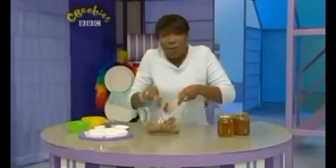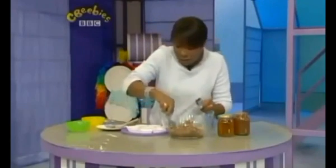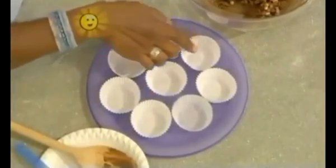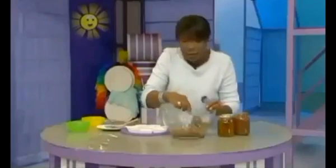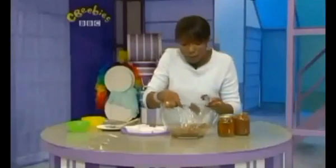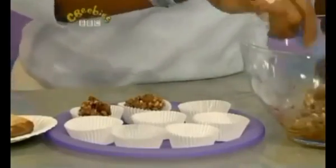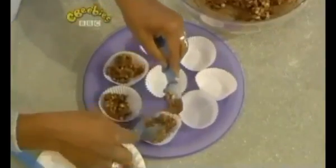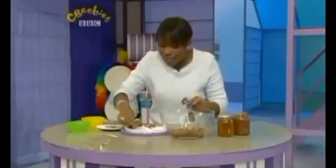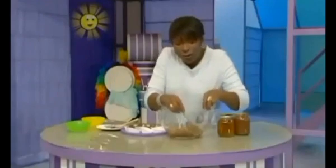Right, let's put them into our cake dishes. Now, how many have we got? 1, 2, 3, 4, 5, 6, 7, 8. I think we should just about have enough to fill these. Let's start off with that one. 1. 2. These are very, very sticky. 3. 4. Well, how many have we got left? 1, 2, 3, 4. I think we should just about have enough.